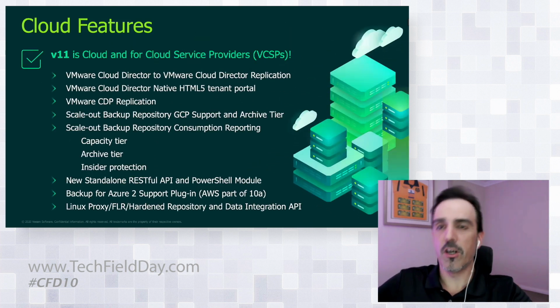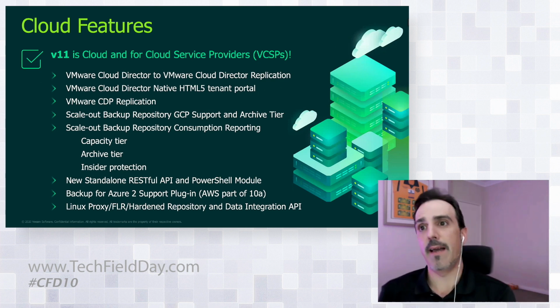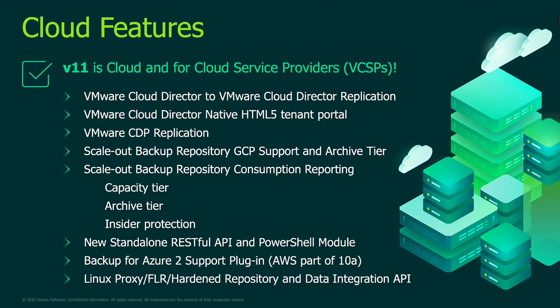Cloud features. I have been calling this a cloud release and a VCSP release, so the VMware Cloud Service Provider release, built for our cloud and service providers. When we're building features and functionality, we are thinking about what we can build to enable our cloud providers to offer services to their own customers. And I guess we've had conversations and there've been some questions around why Veeam doesn't have software as a service just yet. This is the reason why.